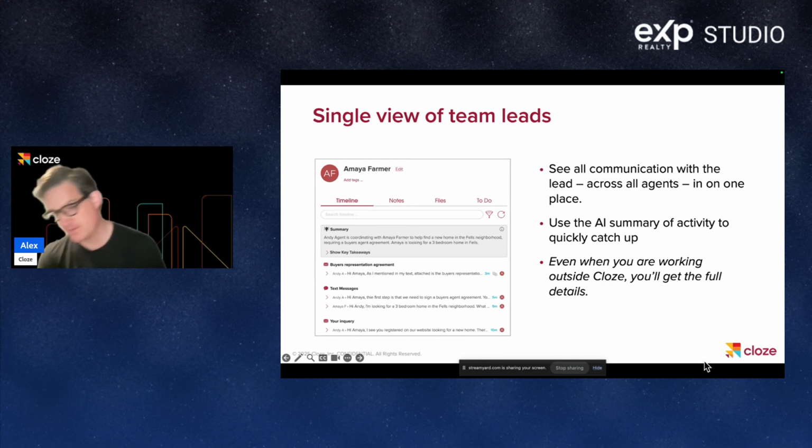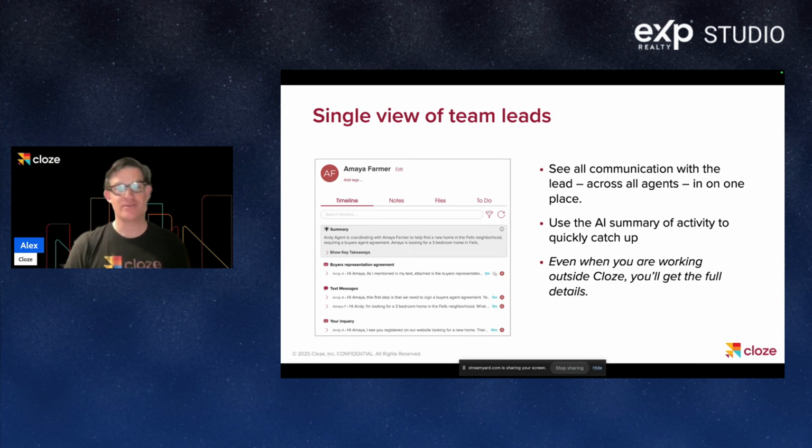Another important note here is, even if you're not in Cloze, but your account's set up, you're still going to see emails and meetings and calls and texts syncing in. So it's all there automatically.